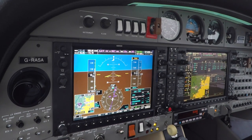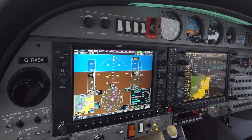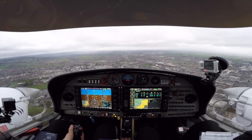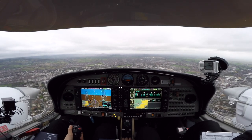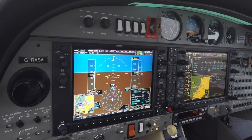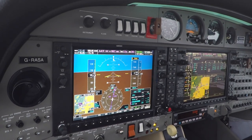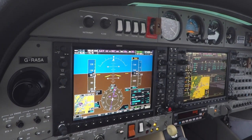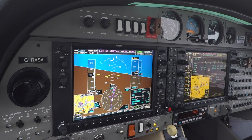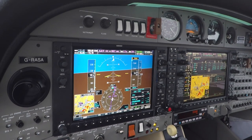At 3 miles, we want 1250. Still a little bit low. So with a very slow ground speed, you're expecting less rate of descent. Making about 400 feet per minute. 3 miles and 1200, so again slightly low. 2 miles, 880, minimum 650.